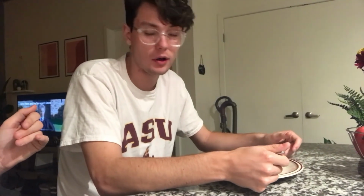The finished apple pie right here. It kind of got a little destroyed when trying to transport it from the pie tin. But what are your thoughts, Cole, on the pie? It's so good. It's really good. You did a good job. Thank you. I have a good bite here. I'm gonna try it. That's a solid apple pie.